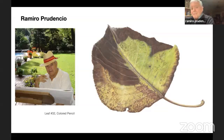I am an exception. I'm the only man in this group of beauties. And I'm the only one who paints exclusively with colored pencil. I passed through the watercolor and the ink and this and that, but I stuck to colored pencils.